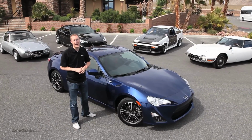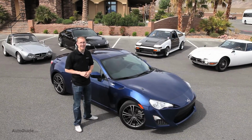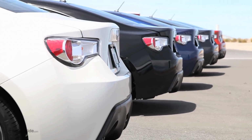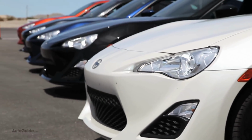Other things you should know about the FR-S is that it comes standard with keyless entry. There's actually enough space in the trunk with the rear seats down to hold a spare set of tires if you want to take it to the track. And it comes in a selection of cool named colors, things like whiteout, firestorm, asphalt, and hot lava.